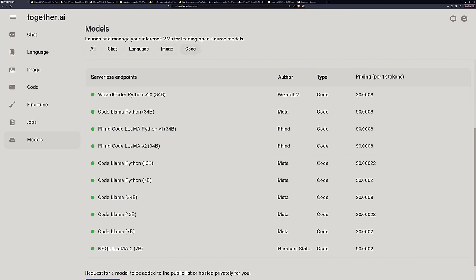At least for my testing so far, I have found the Together API to be extremely fast and consistent. Lately, I would say it's faster and more reliable than the OpenAI API or the web UI.